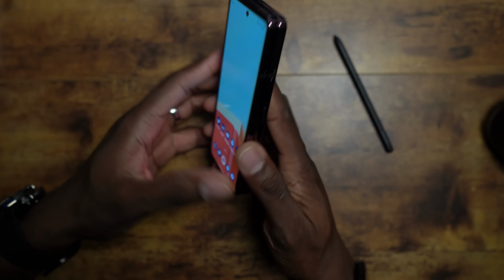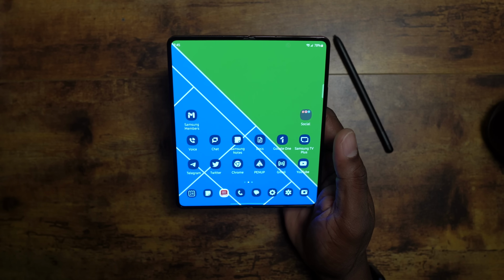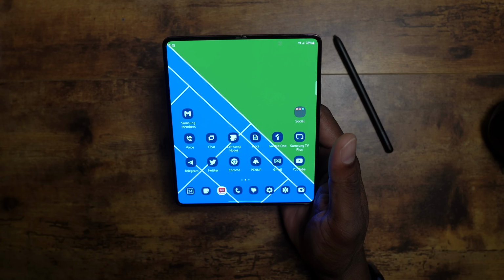Now the battery. This is where Samsung kind of threw a curveball to everybody, because everybody was thinking this device was going to have a 5,000 milliamp hour battery.